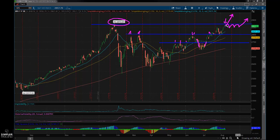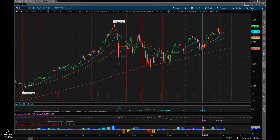And then the other scenario is that we pull back here, which I think is the most likely scenario. We pull back here maybe to the 2800 level before regaining some momentum and then heading back up this way. So a couple of scenarios and different ways to play it. Obviously, the higher we go, the more careful we need to be.